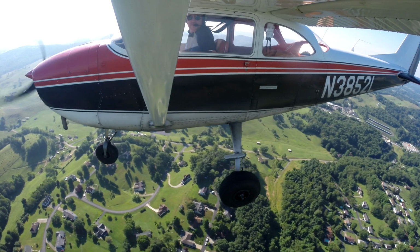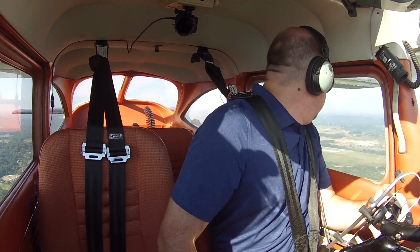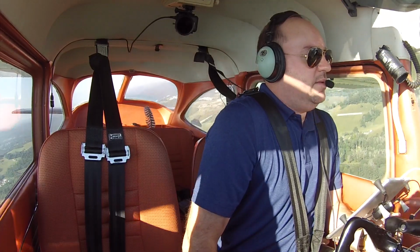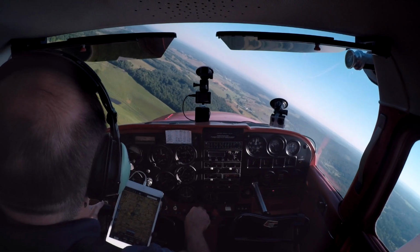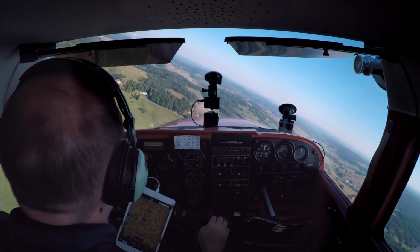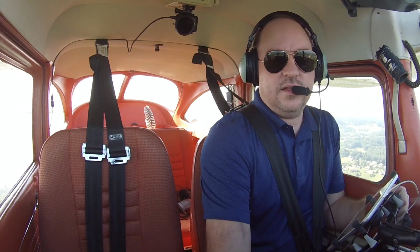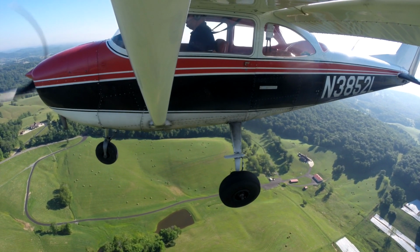Which is basically what's happening. I'm going to extend the base just an ever so slight amount from last time in an attempt to give me just a little bit more time. So let's turn base now. Yeah, I'm gonna like this better, I think. Still descending. Second notch should be slowing down to about 80 here.